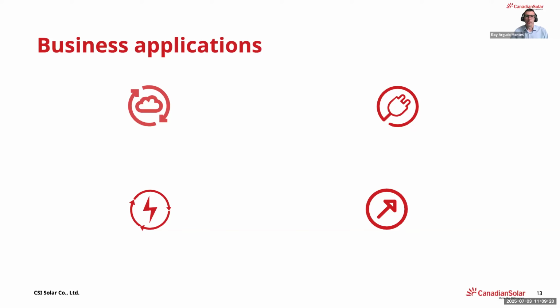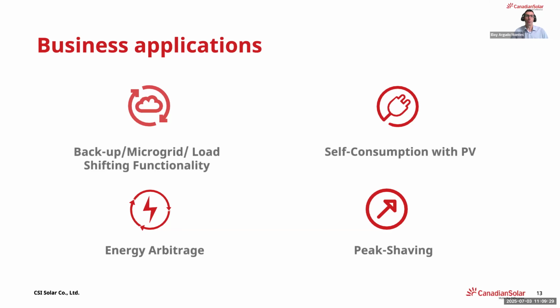With the KuBank, we include an EMS to use in different business applications. We have the possibility to decide what you want to do with your energy. Do you want backup, microgrid, load shifting functionality? Do you want to increase self-consumption with your PV? Do you want energy arbitrage? That means, do you want to import from the grid, or do you just want peak shaving, to reduce consumption in the slots of the electricity period during the day, shaving the peak when the electricity is more expensive?